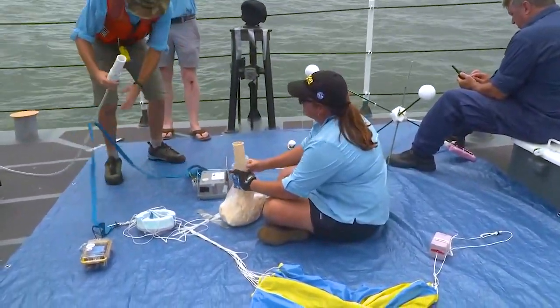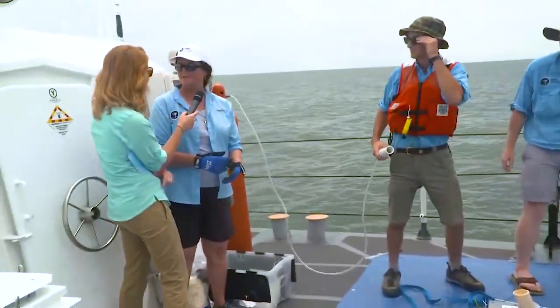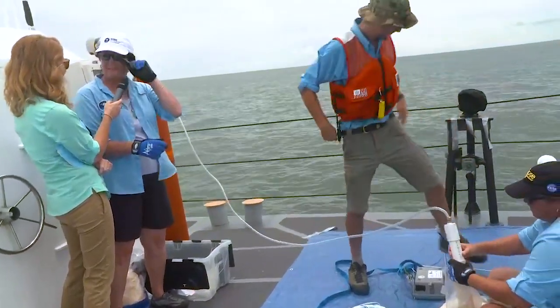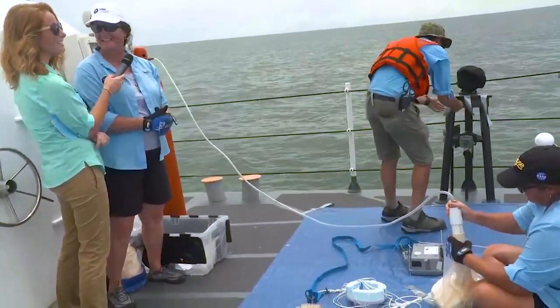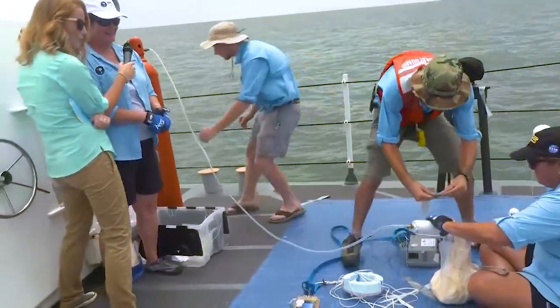How much does the thing weigh? I think one tank weighs about 200 pounds. It took a couple of the coasties to bring it on for us today to get it over the gangway. It takes a couple coasties. Okay, all right. So now what's happening?